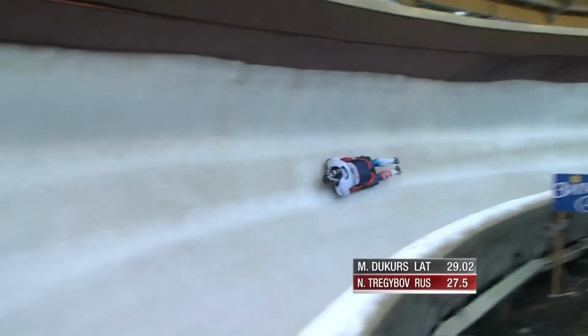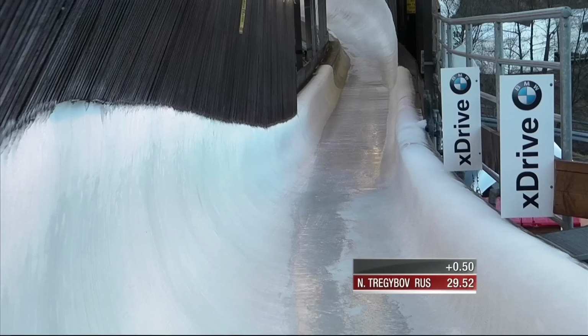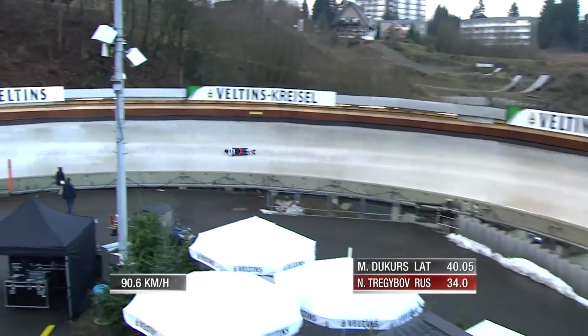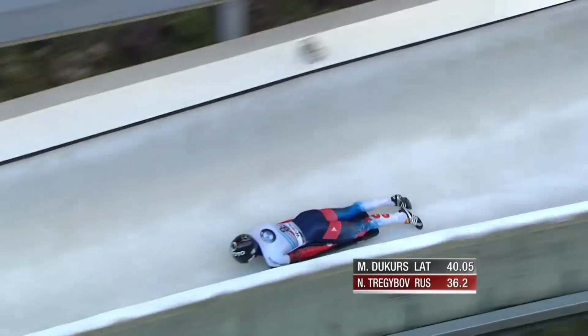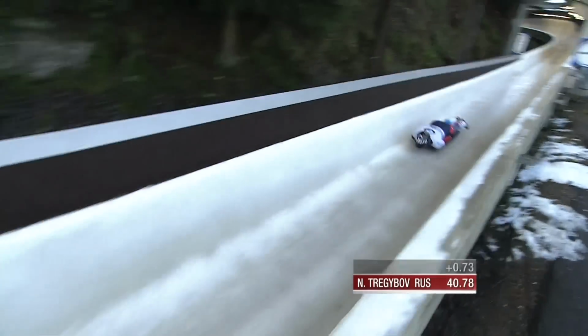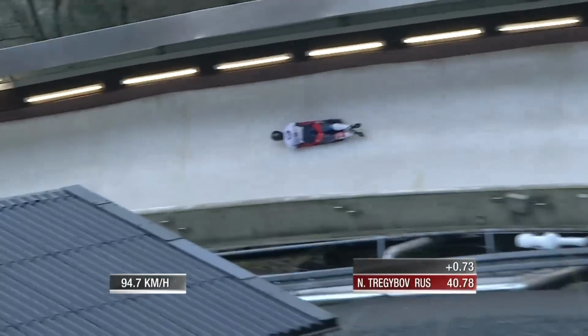Watch his toes. They're doing a lot of work, tip dancing away there. Again, all the way down that straight, just tiny little corrections. One way, then the other. Looks like he was half off that sled. His feet came off on the exit of Kreisel. Boy, is he way off the pace.